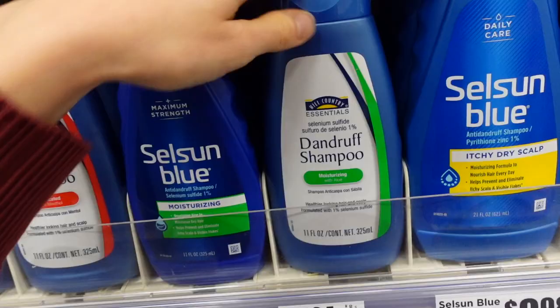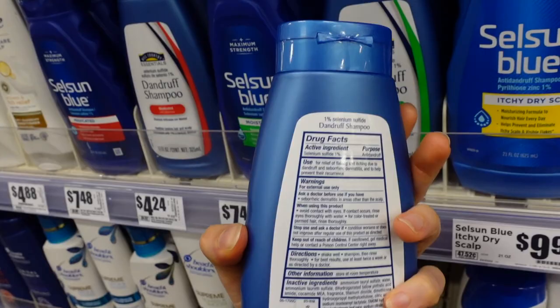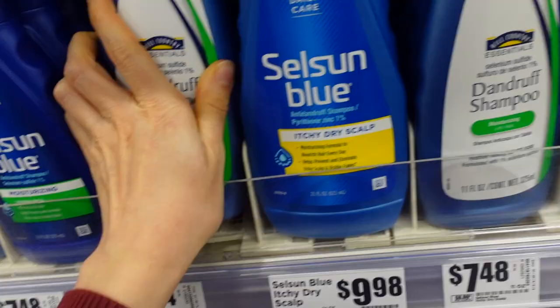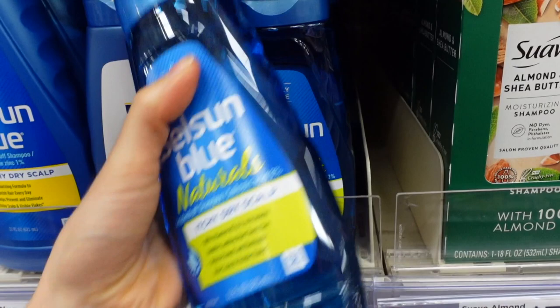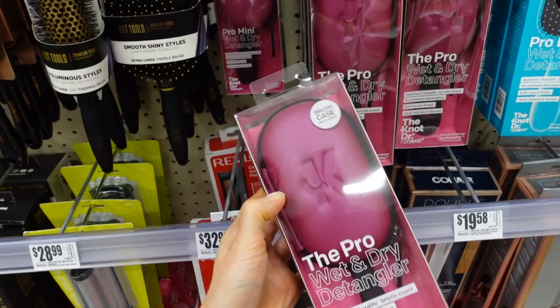They also have a dupe for Selsun Blue. This is selenium sulfide. It's good for dandruff. This is Selsun Blue Naturals. This is a salicylic acid shampoo, another good dandruff ingredient. This is good too if you have an oily scalp. $7.48. Whoa, check out this brush.